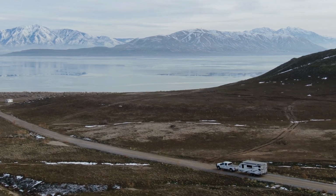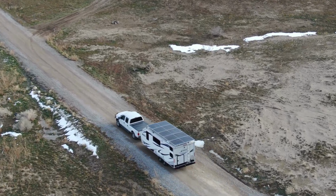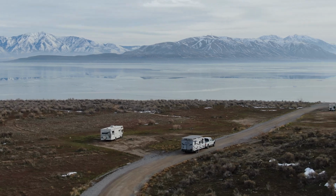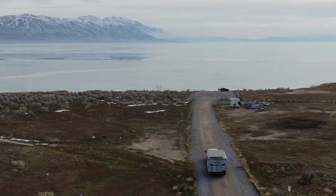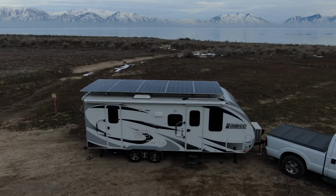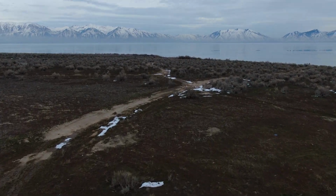So that gives this travel trailer a total of 2,650 watts of solar panels. And yes, to those who know anything about solar, especially in the context of an RV, that is a lot of solar panels, no doubt. However, what I've done is I've basically replaced all of the components in my trailer that required propane with electric versions of those same appliances.